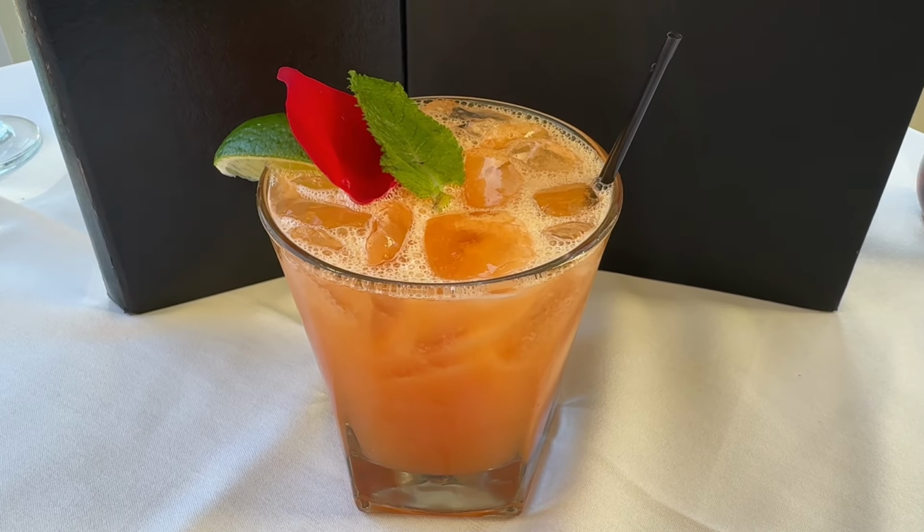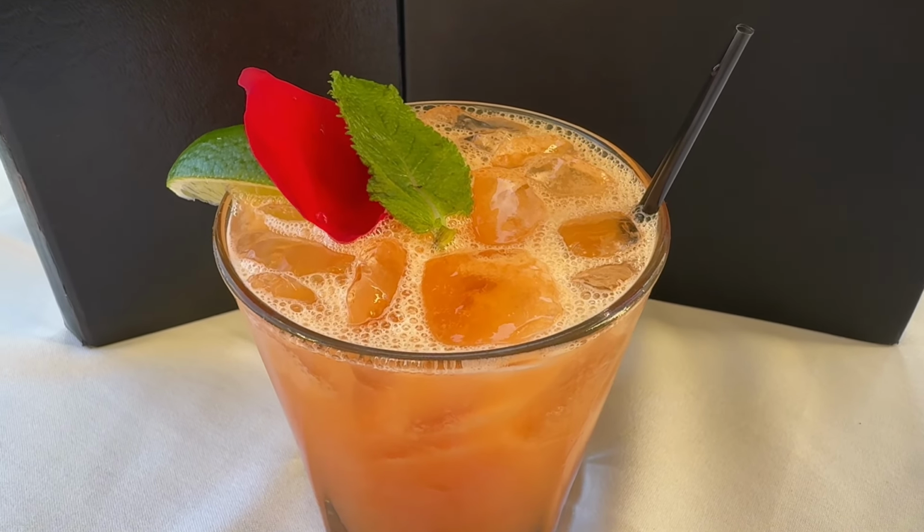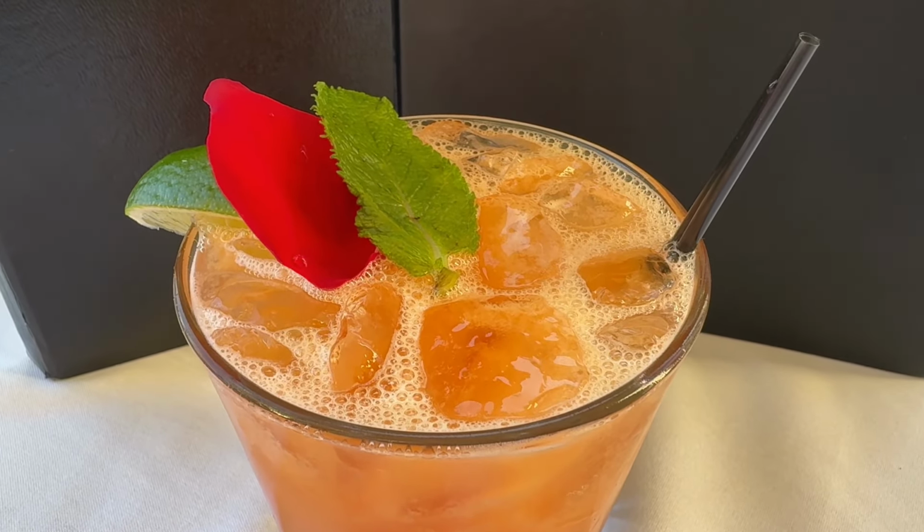It's beautiful. It has a rose petal on top, mint leaf, lime slice. And what makes an Italian Margarita is Terrano Blanco tequila, Gala orange brandy, Aperol, agave nectar, lime juice, and orange juice. Cheers.